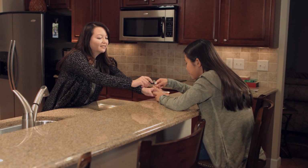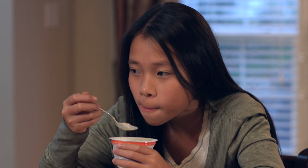The discomfort of sore throats, sleep or swallowing problems will be gone, and life will improve without tonsils.